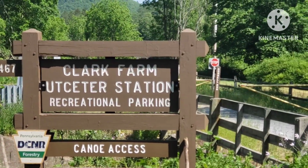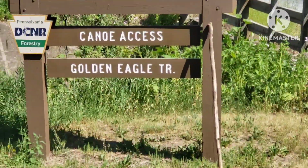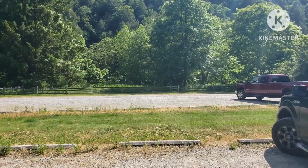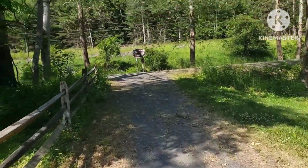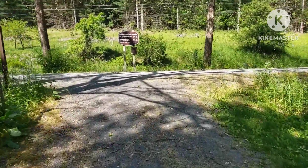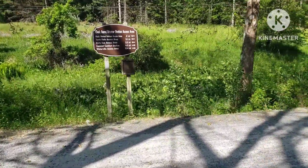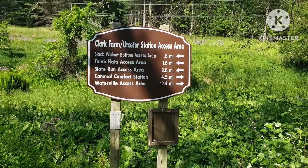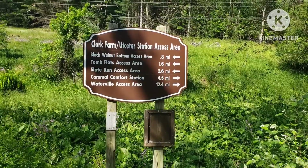And here's the signage for the other parking area, Clark Farm Allsitter Station. Got a canoe access point as well. This is the parking area down here. And I'll take you up to the rail trail to show you the sign up here. So, Black Walnut Bottom access area where I was just parked. The other end is, they're calling 0.8 miles. And then Tomb Flats, which is the other camping area that I was talking about that's a lot more wide open, is 1.6 miles down.